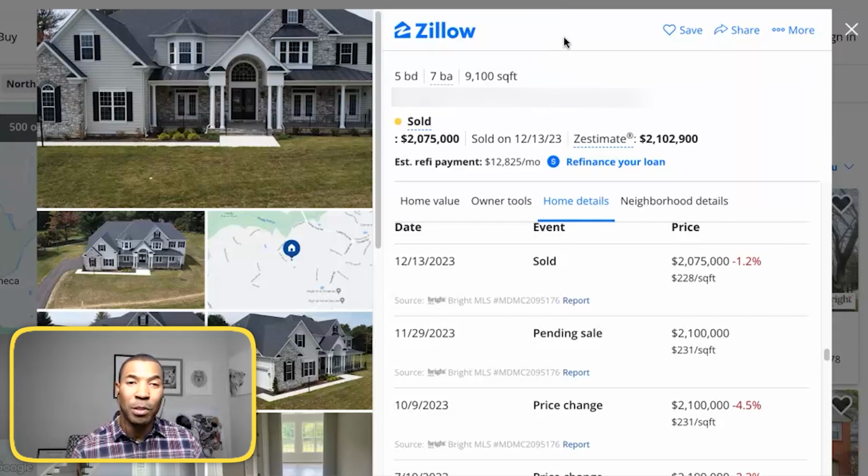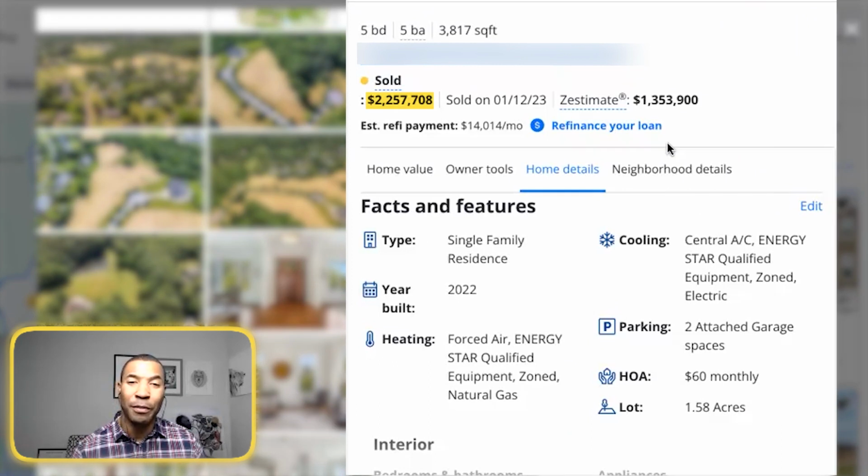All right, so number four. This is the second most expensive home that sold in zip code 20878 in 2023, at $2,257,708. Very specific, right? And this lets you know, real quick, that a Zestimate doesn't mean anything. What matters is what someone is willing to pay for the home, what is inside of the home. Zillow can't see what's inside the home, so why would we rely on this algorithm?